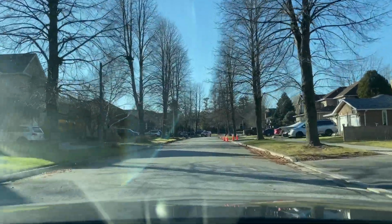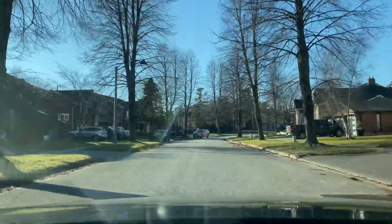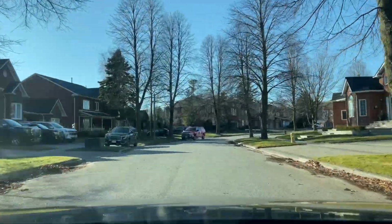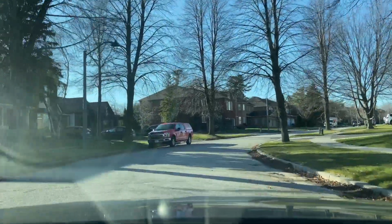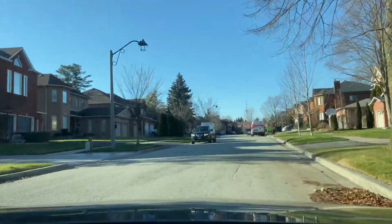Now the south side of the street are the houses to the left hand side here, back out onto Baylon Drive Ravine. And the homes on this street, they're all single detached, and they were all built between 1989 to 1992.